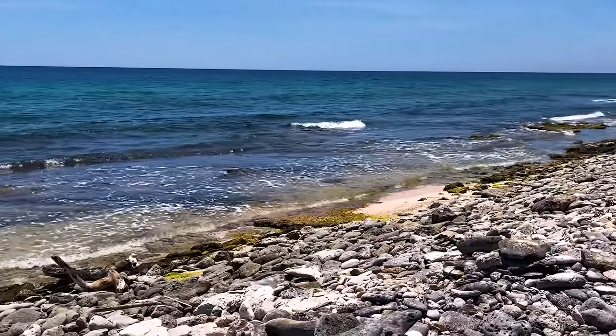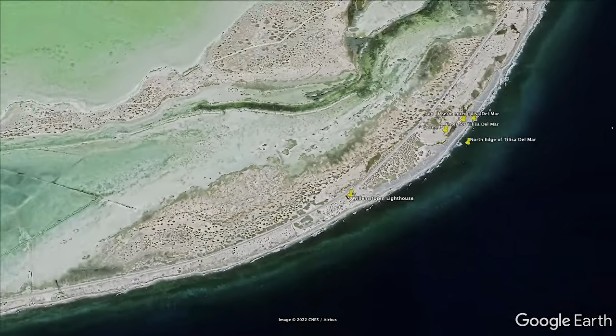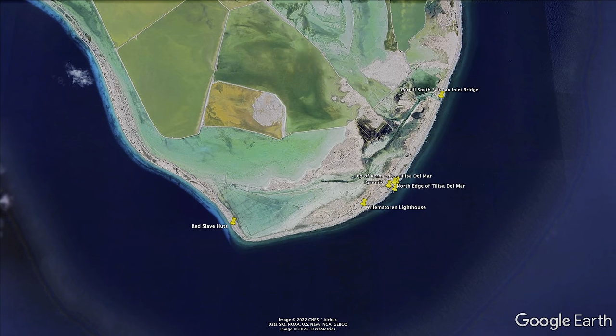We will then enter the south coast between Willemstoren and Red Slave in an undisclosed location due to the rare Elkhorn coral formations here. One of the things I want to emphasize is that even though it appears like these areas are easy to go into this time of year, nothing could be further from the truth, because although the entry will be fine, these currents are shifting.